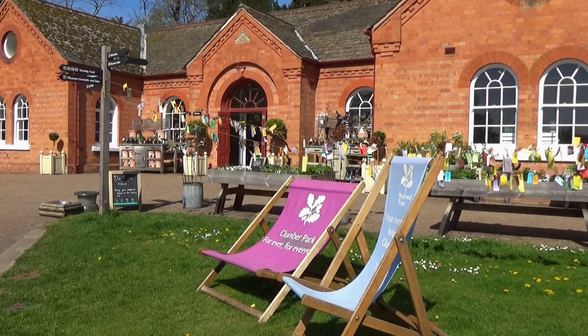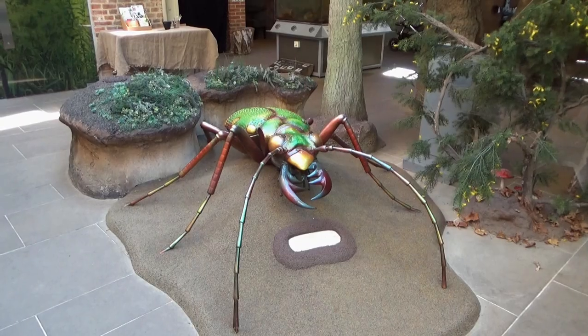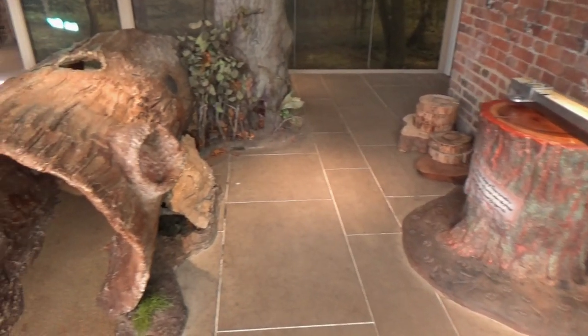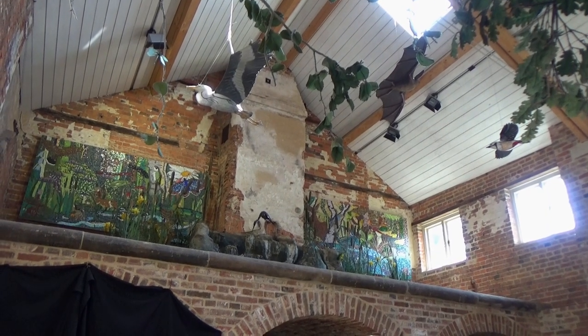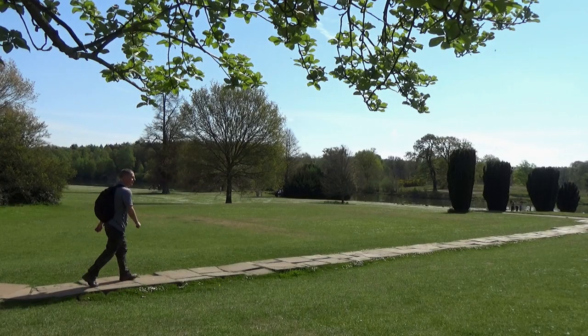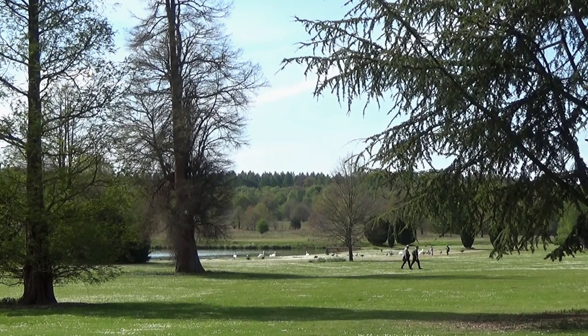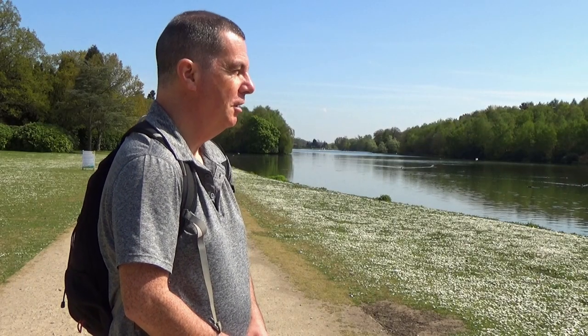I walked past the shop to take a quick look inside the Discovery Centre, in which families and school groups can discover the rich and varied wildlife of Clumber Park and learn about the conservation work of the National Trust. Very nice, very pleasant. I would imagine that this is probably the most visited part of Sherwood Forest. I could be wrong, but anyway, I'm going to start my walk now.